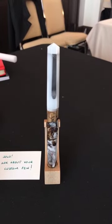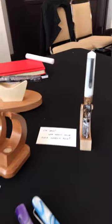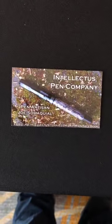How long have you been making pens? I started with kit pens for about 16 years. Wow. About 3 years ago I upgraded. So, he's busy, so let me get this. If interested: Intellectus Pen Company, Joe Sumakiel.